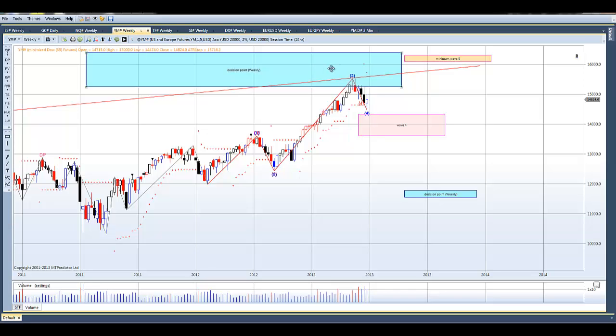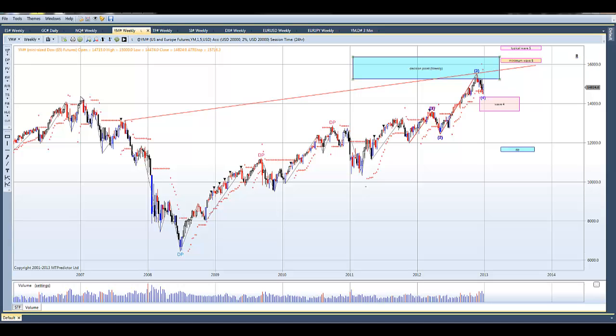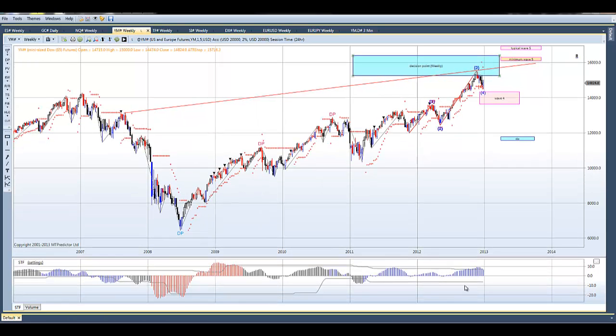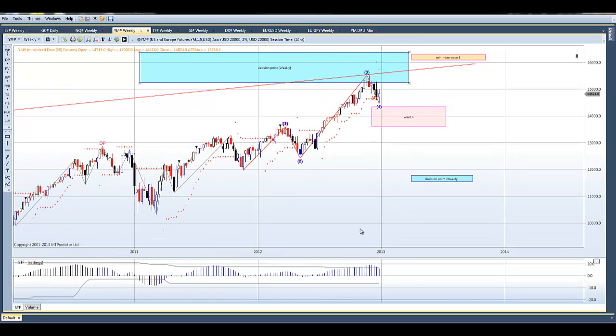But this area here is a major weekly decision point resistance, and that comes off of the prior all-time high back in 2007. That is a significant area, and that is an area where we could anticipate that this correction could be deeper. If we look at the STF here, the reason I thought we might have a more shallow pullback from this decision point is the fact that we had strength on the STF. Now the strength has just come off a bit, so we'll see.